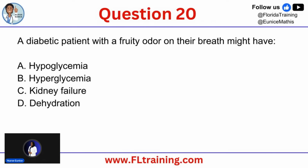So question number 20, a diabetic patient with a fruity odor on their breath might have hypoglycemia, hyperglycemia, kidney failure, or dehydration. What does that fruity odor actually represent? Now, I'll give you 5 seconds for this one.